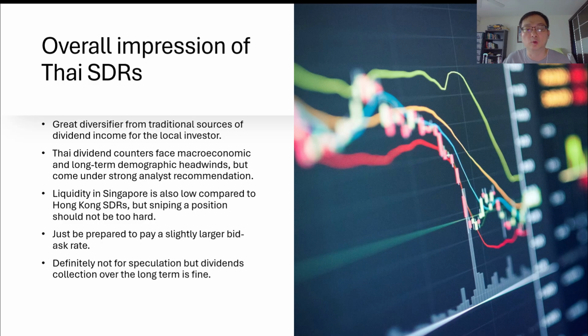Okay, but at the moment, both of these counters come under strong analyst recommendation. All right, so you might want to actually drill into these analyst reports on your own to see whether these counters have a place in your portfolio. All right, now do take note, liquidity in the Singapore Stock Exchange for these Thai counters is low. Okay, which means that you have a bid-ask spread that can be very wide.